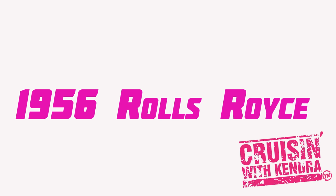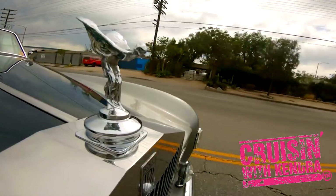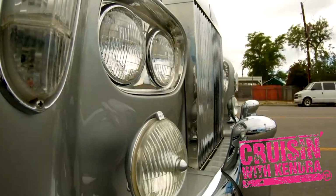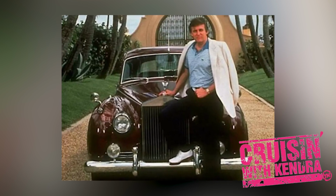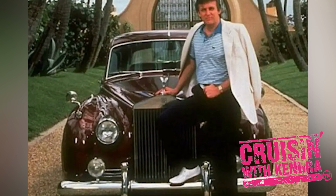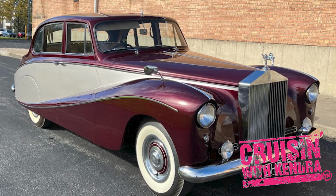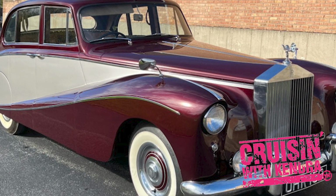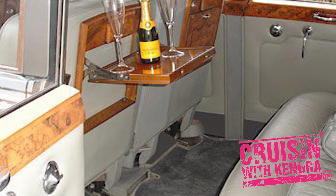Up next, we have the 1956 Rolls Royce Silver Cloud. Trump is a big fan of these vehicles. Trump has owned more than a few over the years, but this '56 Rolls is said to be his favorite. This classic Rolls was produced by Rolls Royce from 1955 through 1966. It has a wide pricing range dependent on vehicle condition, and power steering and air conditioning became available as an option back in 1956.